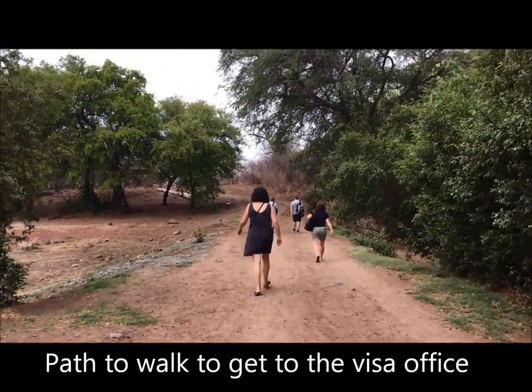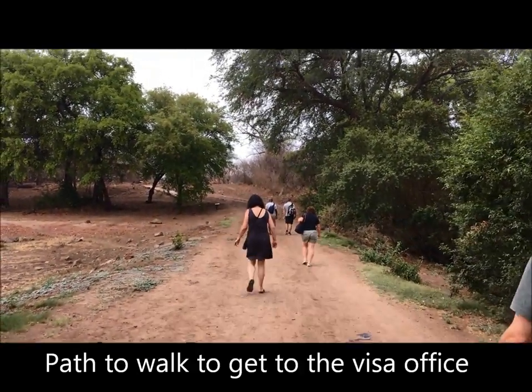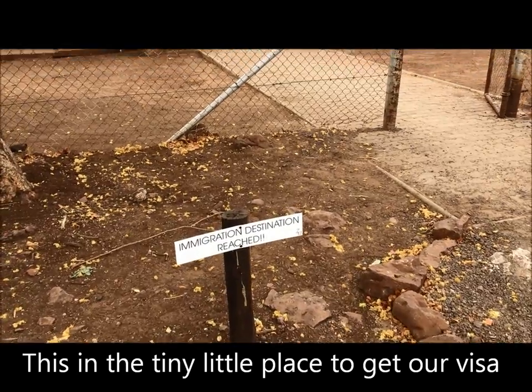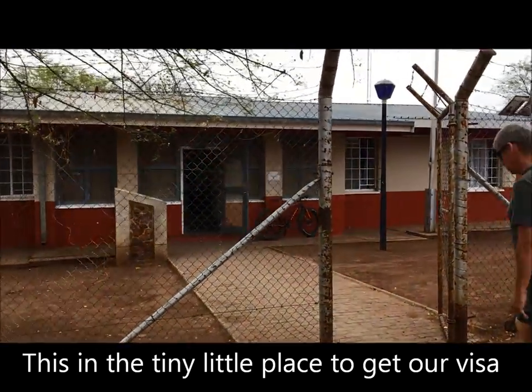Here's the road you have to walk up to get to immigration in Namibia before we board the Zambezi Queen. Come on, let's go.